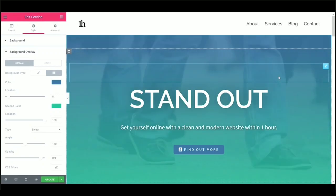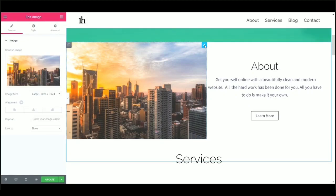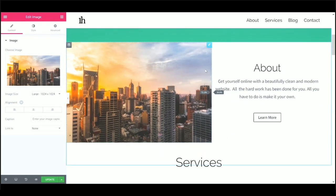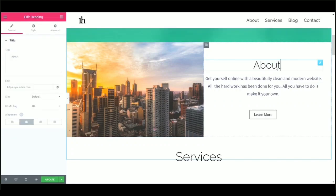Let's keep scrolling down. Let's start with this image here. If you'd like to change this image to something different, we just hit the little edit button and you would select your image just as I've shown you previously. You could reduce the size of the image, or you could make the image really big. Honestly, it's up to you what you want to do with that. Then we can change the text here. We just click on it, type in whatever we want, and it's easy as that.